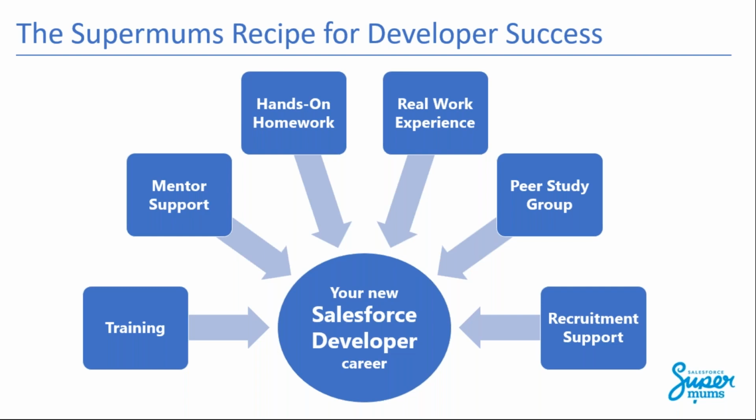Then we also have hands-on homework. So that's part of the training that we talked about, is getting your hands dirty. It's great to look at everything theoretically, but it's not until you've actually tried something for yourself that usually it sinks in. So for our kinesthetic learners, we have hands-on homework where you're getting your hands dirty in a dev org and getting to practice everything.